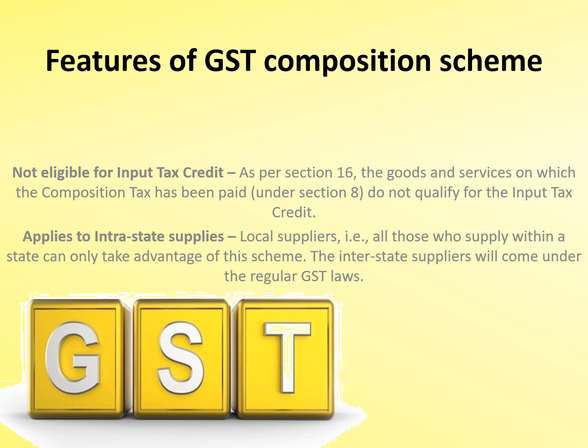Applies to intra-state supplies. Local suppliers, that is, all those who supply within a state, can only take advantage of this scheme. Interstate suppliers will come under the regular GST laws.